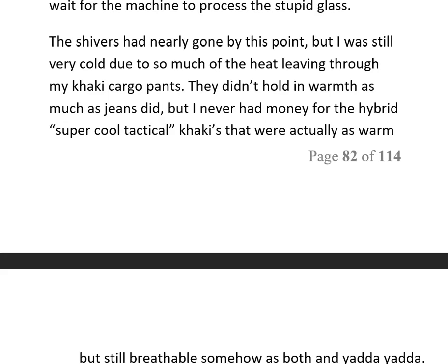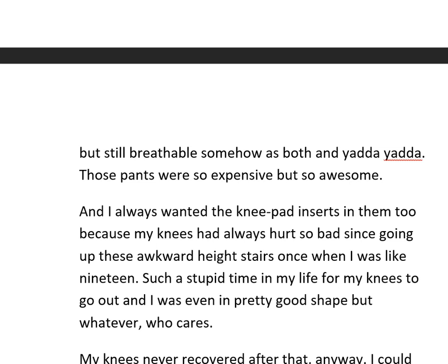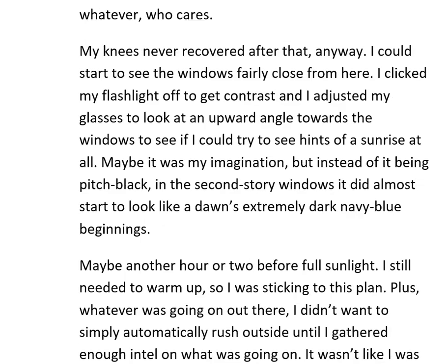The shivers had nearly gone by this point, but I was still very cold due to so much of the heat leaving through my khaki cargo pants. They didn't hold in warmth as much as jeans did, but I never had money for the hybrid super cool tactical khakis that were actually as warm but still breathable somehow as both, and yada yada yada. Those pants were so expensive, but oh so awesome. And I always wanted the knee pad inserts in them too, because my knees had always hurt so bad since going up these awkward height stairs once when I was like 19. Such a stupid time in my life for my knees to go out, and I'd even been in pretty good shape, but whatever, who cares. My knees never recovered after that anyway.